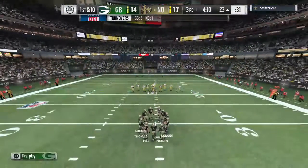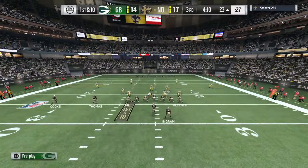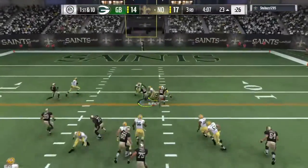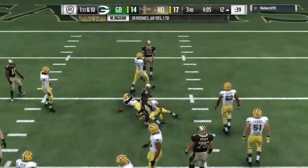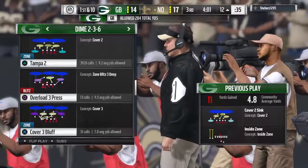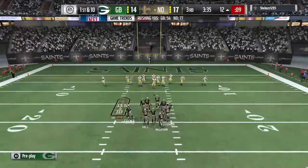And a great spot to start this drive from here. They'll try to get the ground game going with Ingram. And down inside the 15, shy of the 10. 11 yards on the pickup, and it'll be first down, Saints. Inside 4 minutes to go, third quarter.